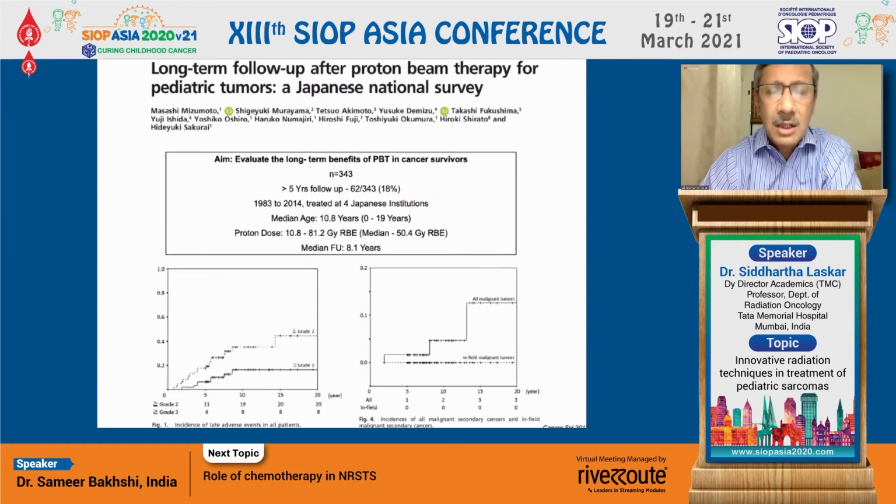Now, what about the long-term follow-up outcomes with proton beam therapy in terms of acute and late toxicities and also second malignant tumors? We hypothesized that by reducing the dose to normal tissues, you would possibly be able to reduce the second cancers. Now, this is a cohort of 343 patients from Japan treated using pencil beam proton therapy. And after a median follow-up of 8 years, you could see that there was no in-field malignant transformation in the patients who were treated. These were young children.